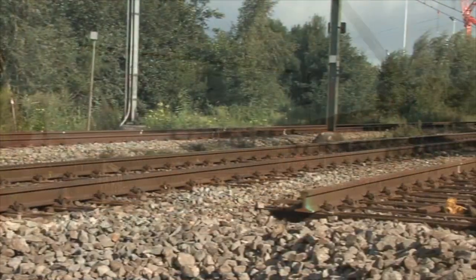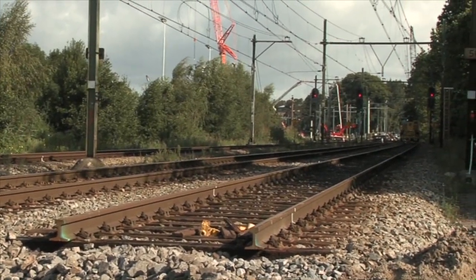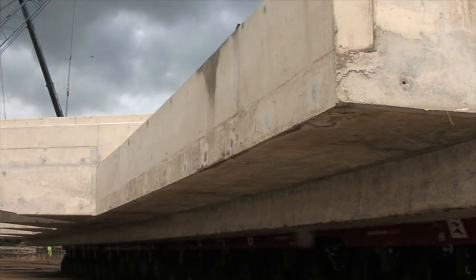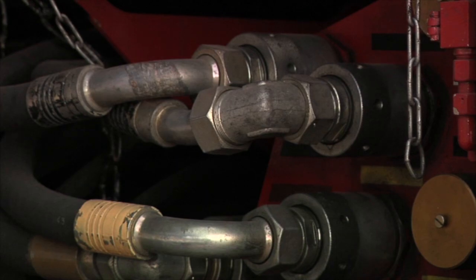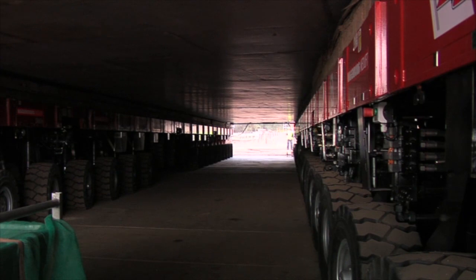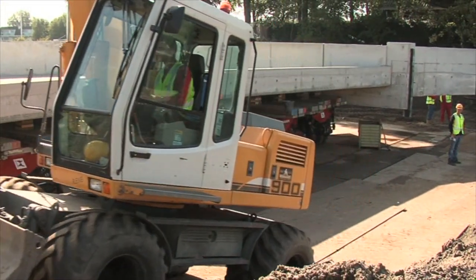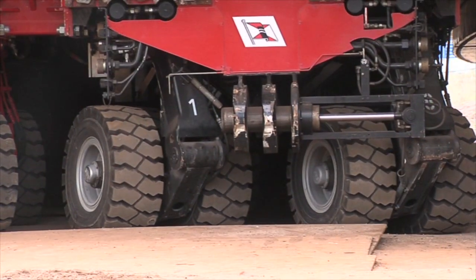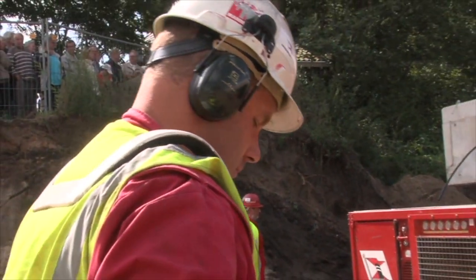Next morning, the crews from Wagenburg Nedlift begin to move the second viaduct into position, less than 100 meters away. Once the steel plates are in place, the load slowly starts to move. This concrete slab, a wildlife bridge, is being installed to give wild animals free passage between different nature reserves.